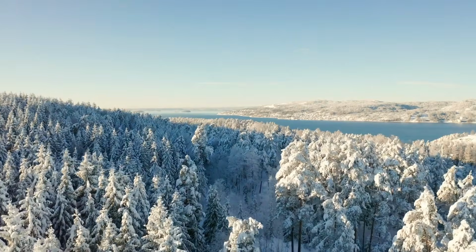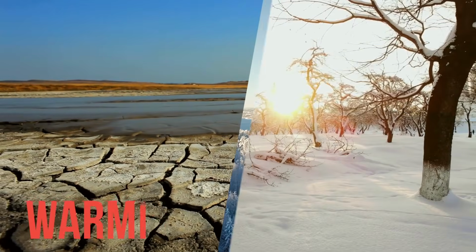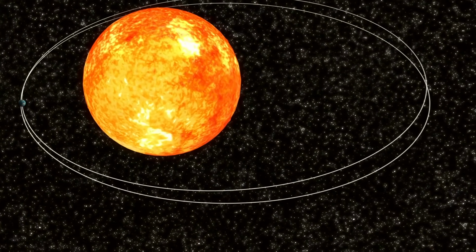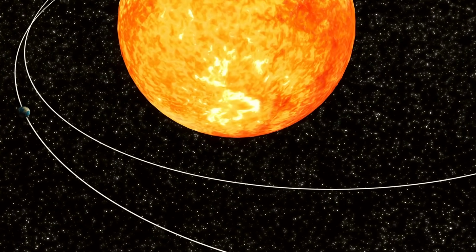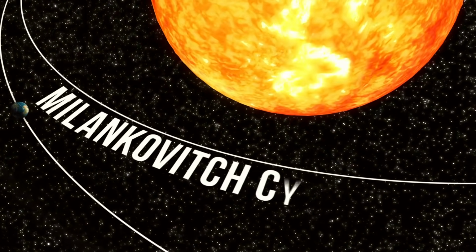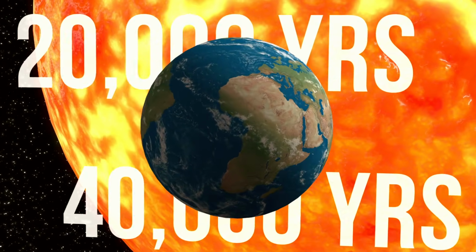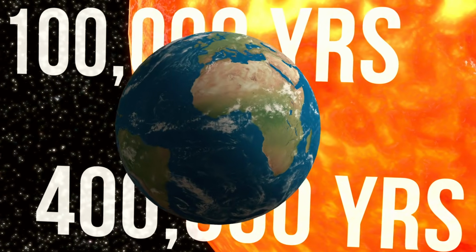Scientists have known for a while that these orbital quirks impact our planet's climate, causing cycles of warming and cooling. As different parts of Earth's orbit shift, they change how sunlight is distributed across the planet, influencing seasons and ice ages. These Milankovitch cycles happen roughly every 20,000, 40,000, 100,000, and even 400,000 years.